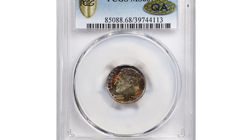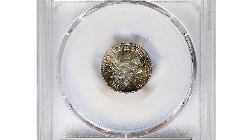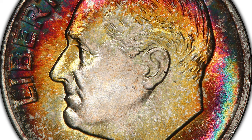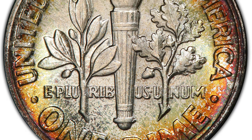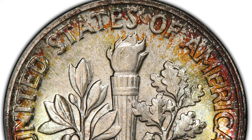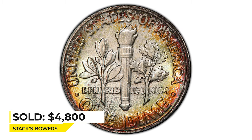Here is an attractively toned 1948 Roosevelt dime with full bands on the reverse. The amazing multicolored iridescence that occupies most of the obverse and reverse border of this sharply struck superb gem helps to create overall aesthetic appeal that makes the piece so compelling to examine. Undoubtedly, the underlying shimmering luster is another important attribute. Sold for $4,800 in 2022 at Stack's Bowers.